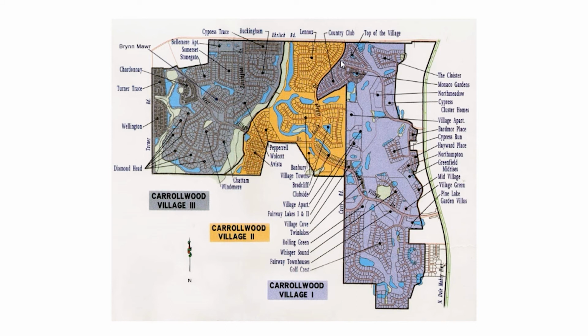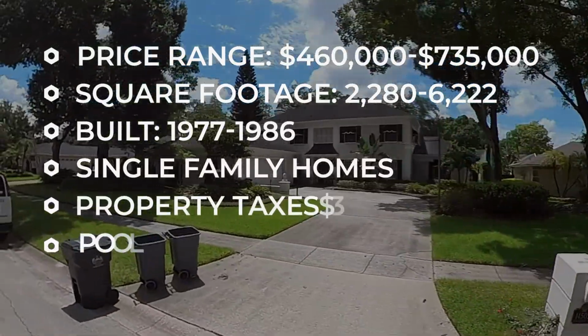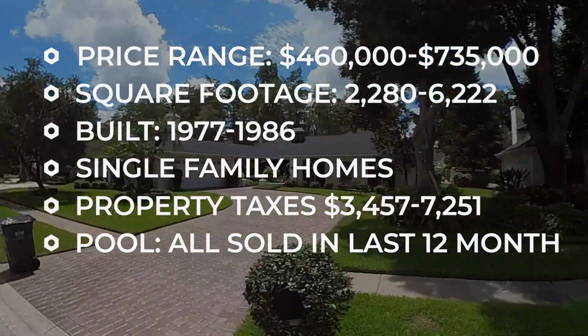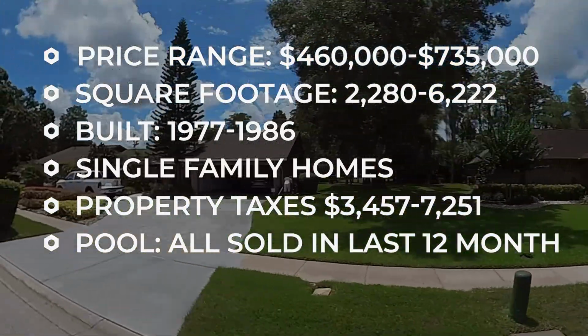All right, so after Country Club, if we're coming back towards the golf course, it's going to be in this whole area right here. You've got the Cloisters, which is going to be this neighborhood. Those properties range between $460,000 and $735,000. Square footage ranges between 2,200 and about 6,200 square feet. Those were built from 1977 to 1986. All single-family homes in that neighborhood as well.